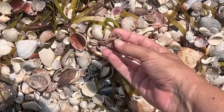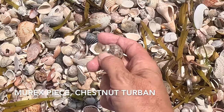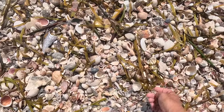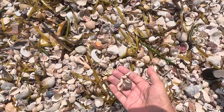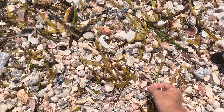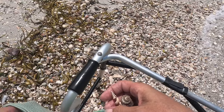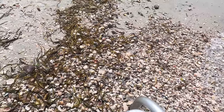Here's another piece of a murex here. And there's a chestnut turban, and look at that. It's worn right down to the mother of pearl in a few spots. How beautiful. All right, this one, not in great shape, pretty crusty, so I'll leave that too. And I'll trade it for that really great worm snail. Awesome. Look at that. Little flattened out kitten's paw. Oh my, it's just mind-boggling how much has come in. Absolutely mind-boggling.